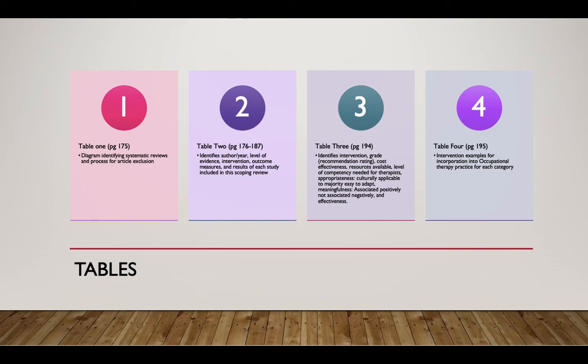So for instance, the strong evidence intervention for massage. Example 1, a hand massage can be incorporated at the beginning or end of therapy to decrease agitation during the transition. And example 2, a hand massage can be incorporated throughout the session when the client begins to show signs of frustration and agitation. So that's kind of cool. And it gives 2 examples for each category.